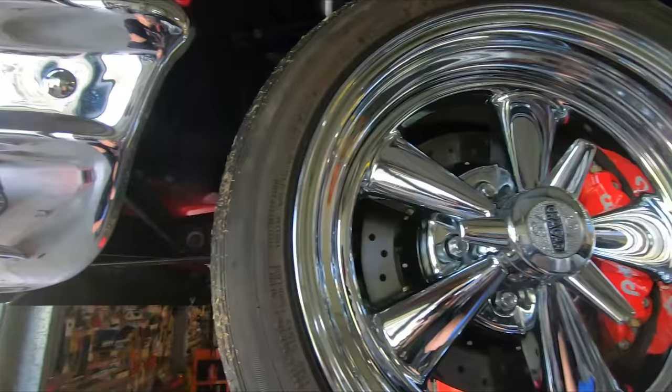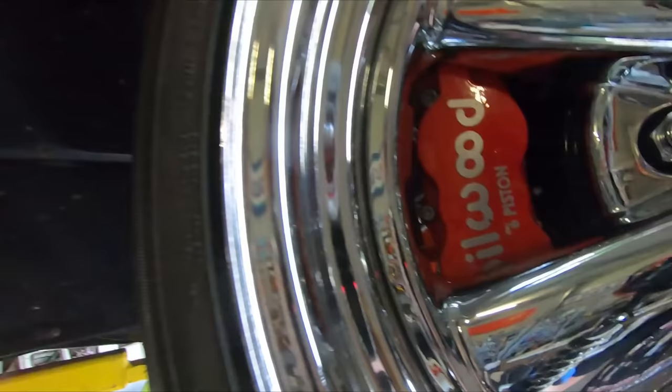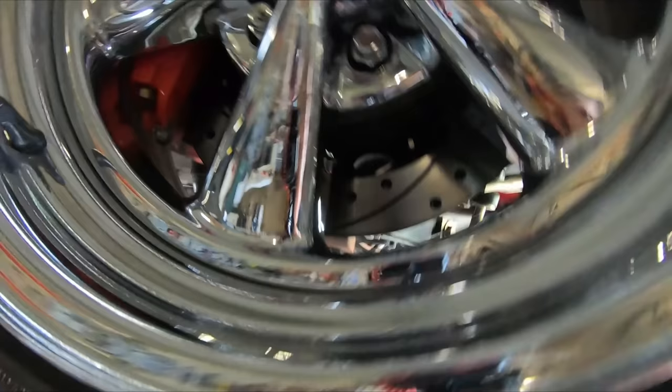And on the fronts, I'm running 215/50R17s with sort of the old 60 style Cragar SS rims. I just love them. I love these spinners as well. Very cool. The brake system is a Wilwood 6-piston. They're cross-drilled and slotted rotors as well. That pulls the car up beautifully.